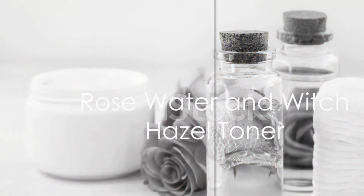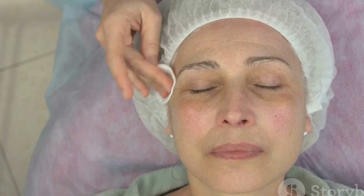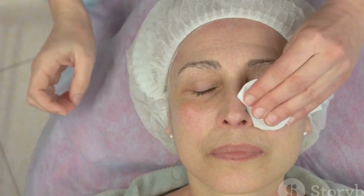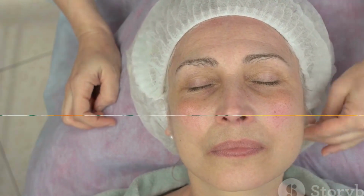Seventh, meet the rose water and witch hazel toner. This toner balances the skin's pH, tightens pores, and reduces inflammation. Apply this mix to a cotton pad and gently swipe across your face for a refined complexion.